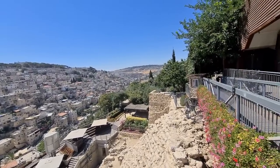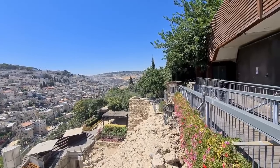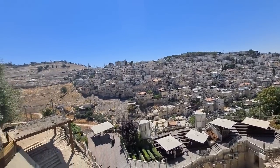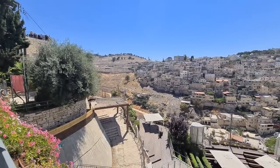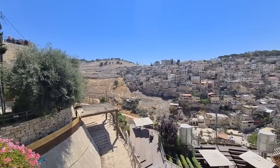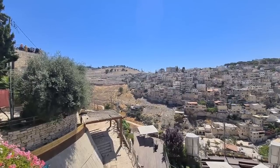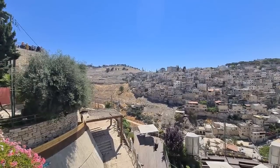Sadly, the palace has been destroyed. But the tour is not about the City of David itself. For that, you can visit it through my other videos. From here, you can see the valley, the divided City of David, and the cemetery area on top of the Mount of Olives. That cemetery is one of the oldest Jewish cemeteries, from the time of King David until now.